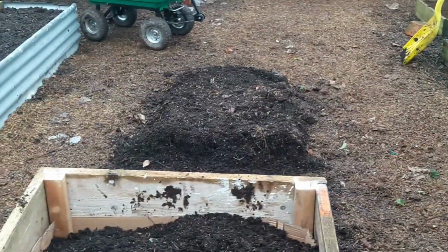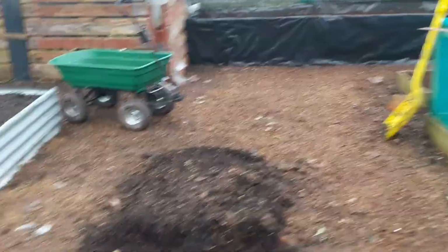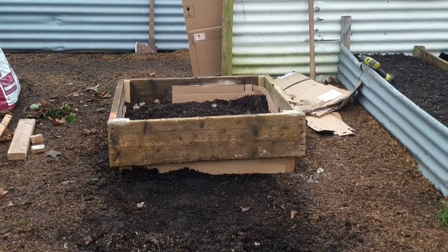As you can see, they're wider than the original bed, not by much, but they are. But I still have this big wide path for getting my little sack truck down, but I've narrowed this one because I only need to be able to walk up and down here to tend to this bed here. Looking quite nice. So we've levelled these up as well.